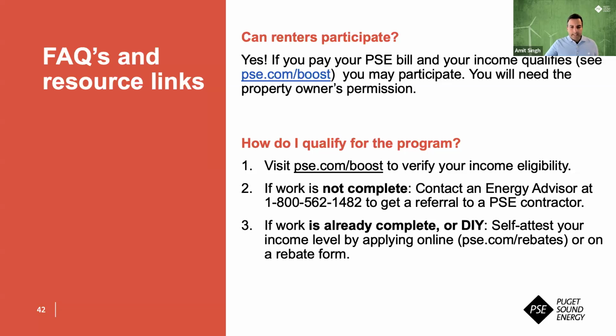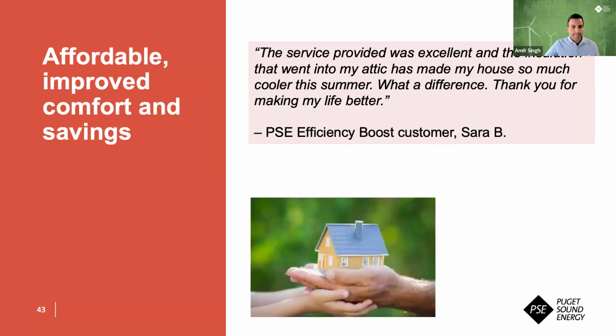Again, go to pse.com/boost to verify your income eligibility. If the work is not complete, just contact an energy advisor to get a referral to one of our contractors, and they can help you get a quote for your project. If the work is already complete or DIY, you'll need to apply on your own on the rebate portal or using one of our forms.